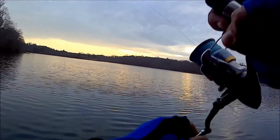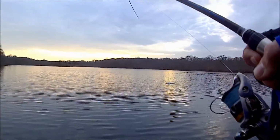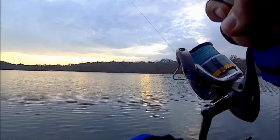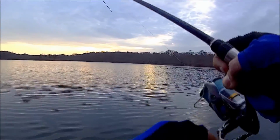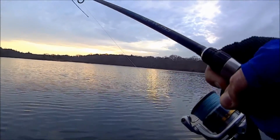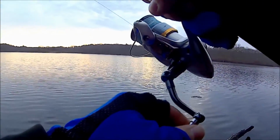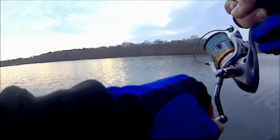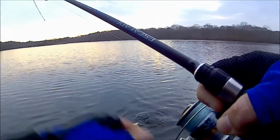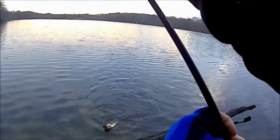Fish on. Whoa, he's big. Oh, he's a slob. I saw a big tail. Oh, wow, yeah, he's nice. Wow, I would say at least 3 pounds easily.